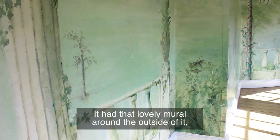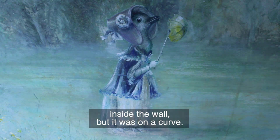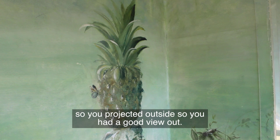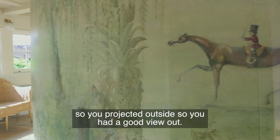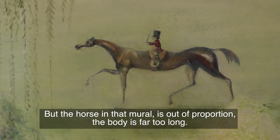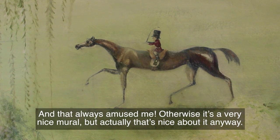But it had that lovely mural around the outside of it, on the inside of the wall, and it was on a curve. So you projected outside to have a good view out. But the horse in that mural is out of proportion. The body is far too long, and that always amused me. But otherwise, it's a very nice mural. But actually, that's nice about it anyway.